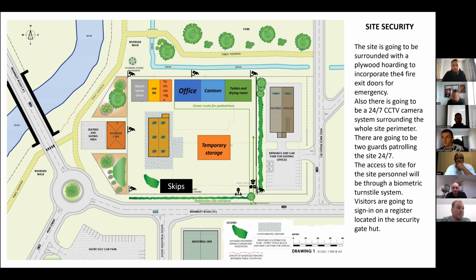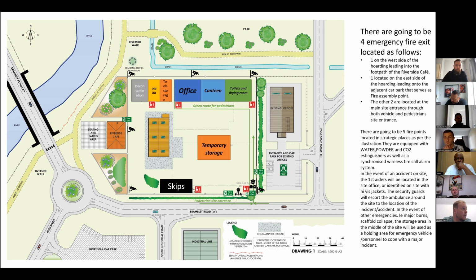The access to the site for the site personnel will be through the main gate, and there'll be a biometric turnstile system there. So everyone will be logged in and logged out of site. Visitors are going to sign in on a register located in the security gate hut. And if we go towards our next slide, there are going to be 4 emergency fire exits located on the drawing as follows. One's going to be on the west side of the hoarding, leading into the Riverside Cafe.